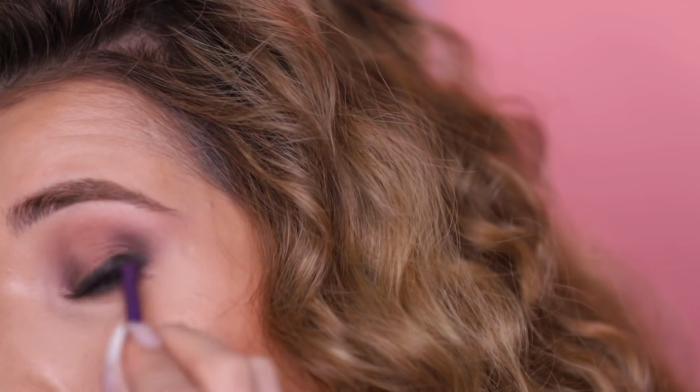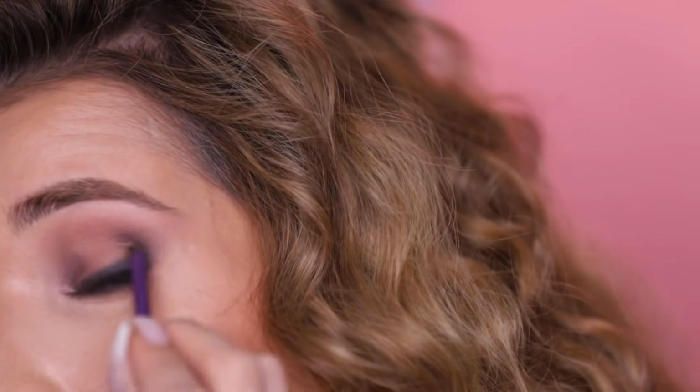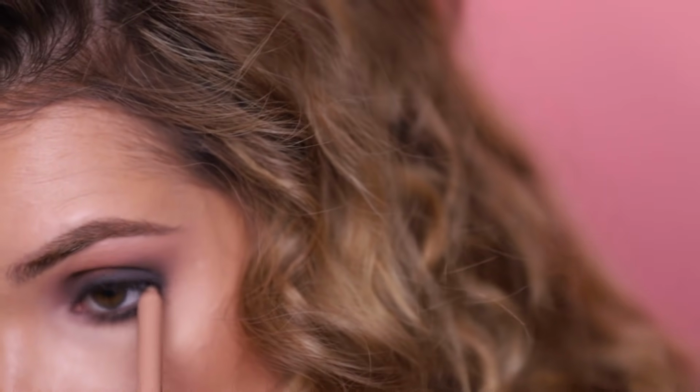There we go, it is blending out. It just takes a little bit more time because it is a liner and not a shadow. Let's also line the waterline and see how this liner holds up.